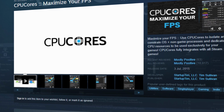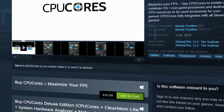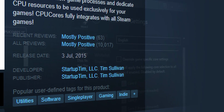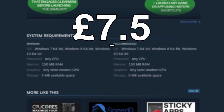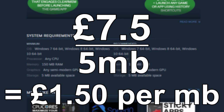The developer has made similar programs such as CPUCores, which seems to make games run better by reducing the load of your operating system on your processor, and it seems pretty well rated, but that's not what we're looking at now. The developer recommends a system with at least 150 megabytes of RAM, any processor, and any semi-modern graphics card. It also recommends 5 whole megabytes of storage, which, if this is true, then you're paying £1.50 per megabyte for this program, so it better be good at freeing up memory.